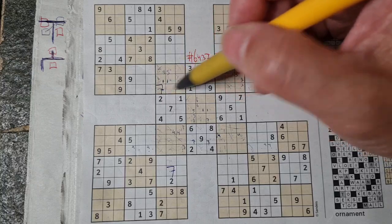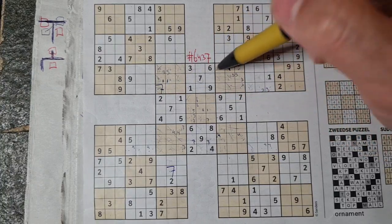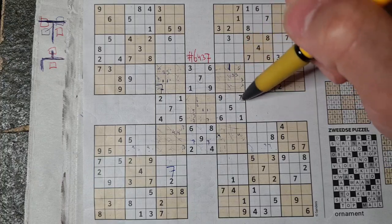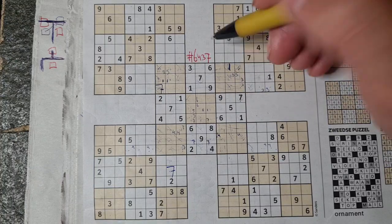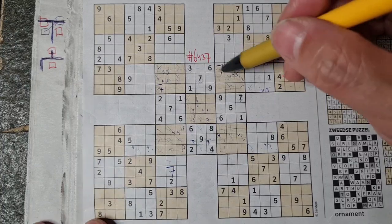Alright. Seven in this third row. Seven in the second row. So in the third row, only two places left for the seven should be here or there. We see here seven in this column, last column. No seven there. Seven should be there. Alright.